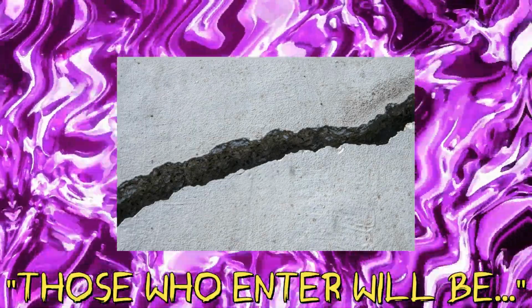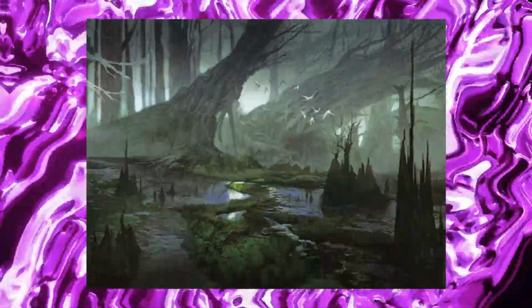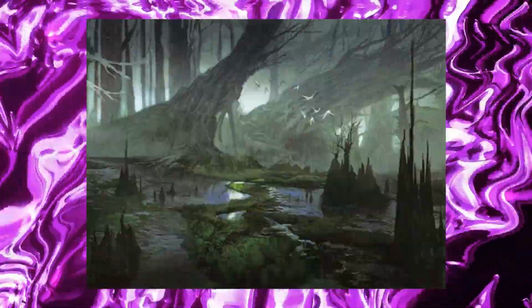We spot a crack in the floor with words next to it that read, "Those who enter will be..." We decide just to risk it and find out what will happen. As we crawl through the hole, we're suddenly transformed back into a kid, but are free falling into nothingness, like Alice in Wonderland. We hit the ground with a gentle plop, and seem to be in some sort of awful swamp.